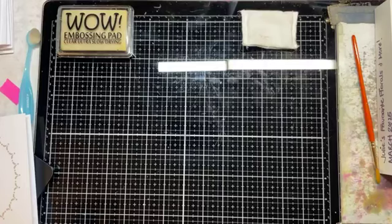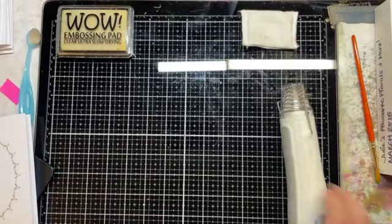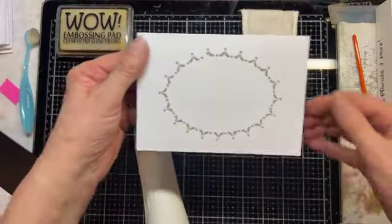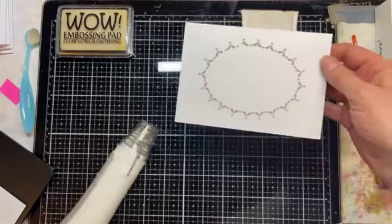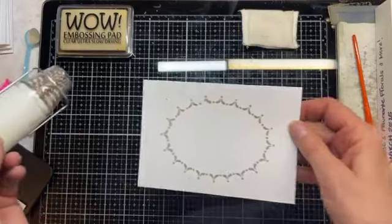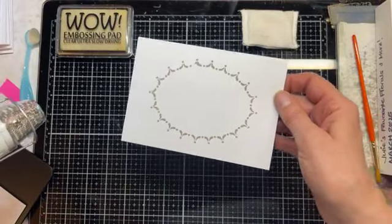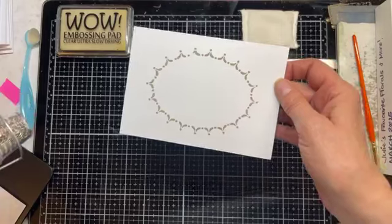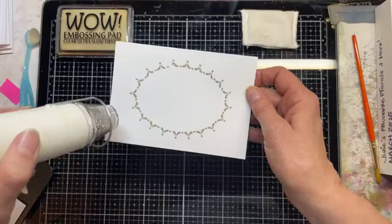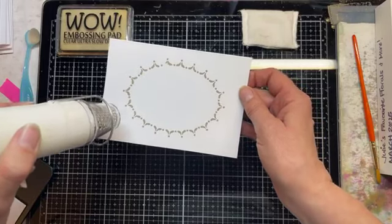Then I'm going to bring my heat gun in, and I'm going to have to heat from above because my camera's too close. So I'm just going to let my heat tool heat up a little bit, and then I'll come in. If you come in from underneath, you'll get a much smoother embossing. I'm just going to come in from the top because, like I say, I can't get far enough away from the camera.